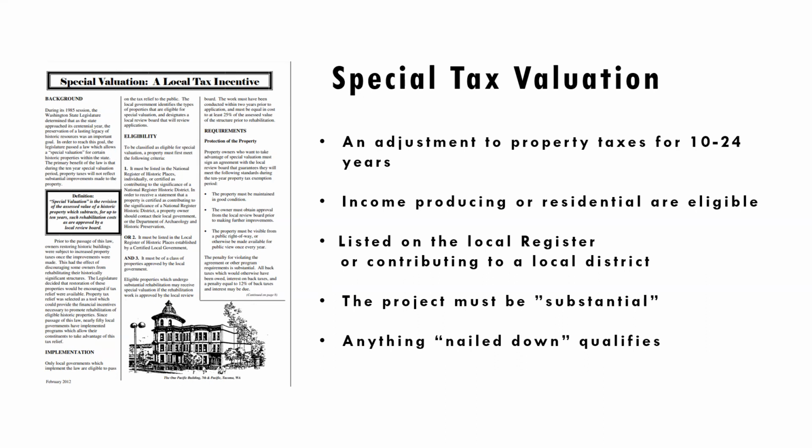Again, the project must be substantial, so you have to put money into the project in order to get this kind of lowering of your taxes. If you have questions about special tax valuation, please get in touch with me. And again, I'll have my information at the very end of this presentation.